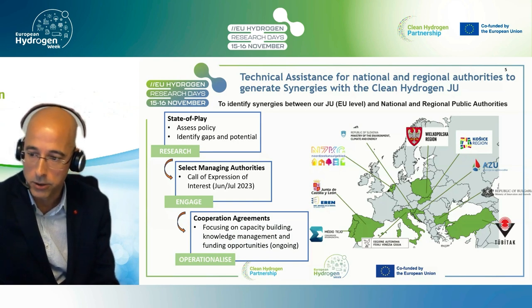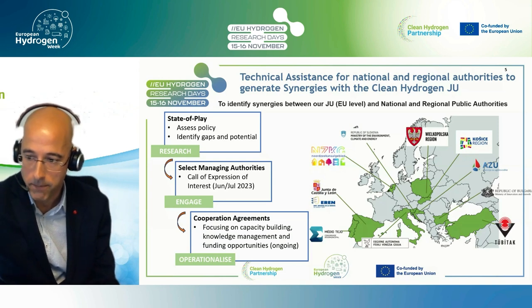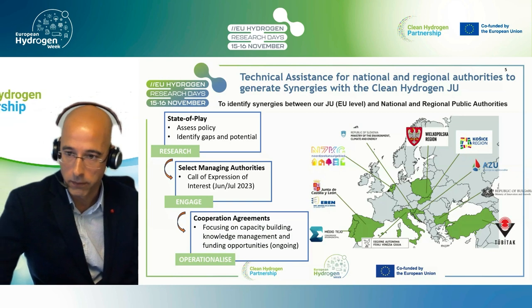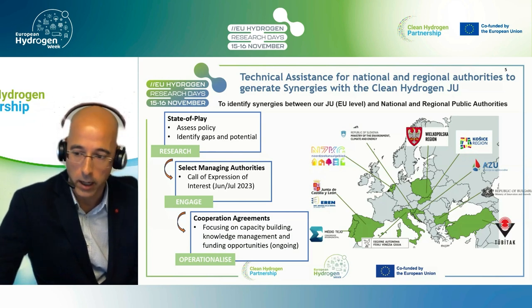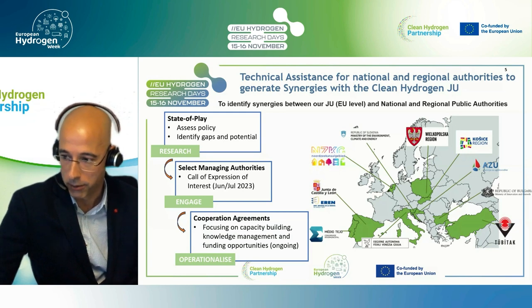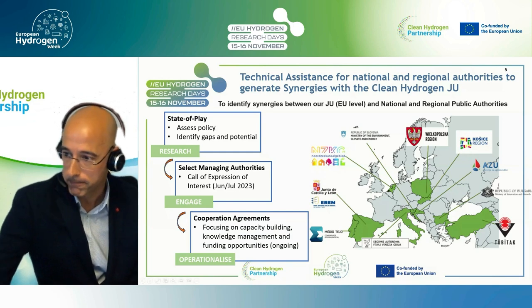So we have started to work, following a call for expression of interest, with a number of managing authorities across Europe, where we hope to conclude with cooperation agreements, either on capacity building, on how to manage knowledge across different programs, and also on how to combine funding between the European, national, and regional levels. So we are working with them. This is a pilot. These 10 managing authorities have been selected. And at some point in the first half of 2024, we will have the outcomes of these collaborations, which we hope will promote and foster collaboration across all these governance levels and generate synergies with the Clean Hydrogen Partnership.